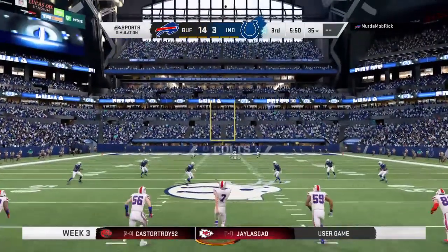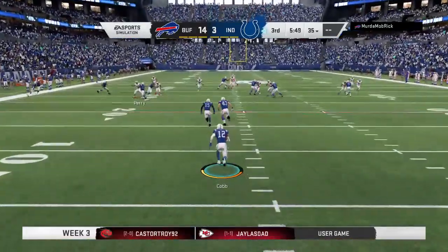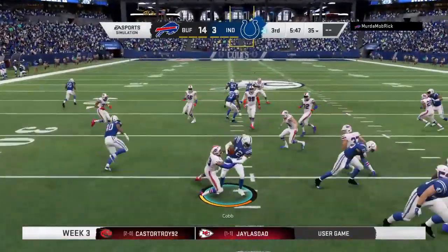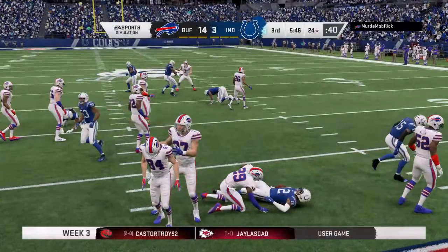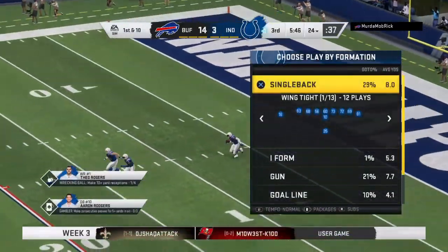So whatever the final number is, a well-deserved seat on the bench, a little oxygen if he wants it as well. This will be taken in at the 1. And a pretty good return here. He'll be stopped just shy of the 25 at the 24-yard line.